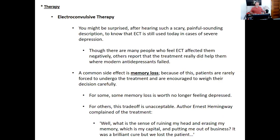A common side effect of ECT is memory loss, and because of this, patients are rarely forced to undergo the treatment and are encouraged to weigh their decision carefully. For some, some memory loss is worth no longer feeling depressed. For others, this trade-off is unacceptable.